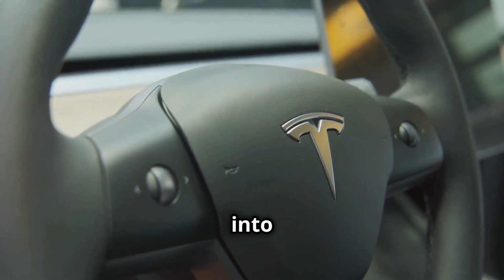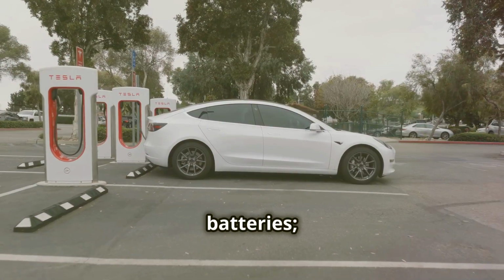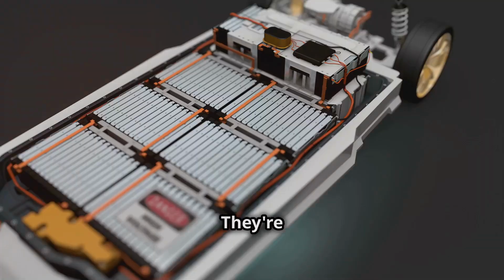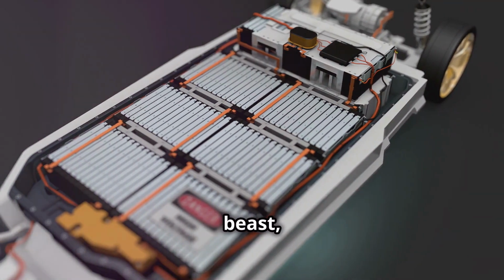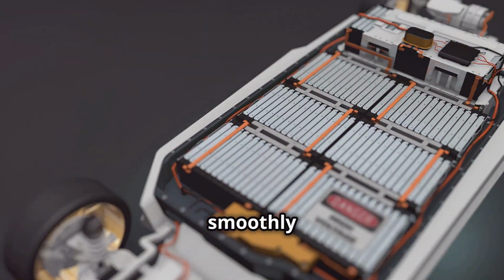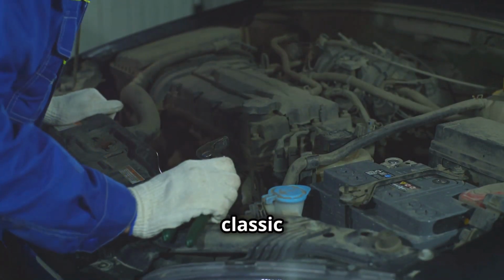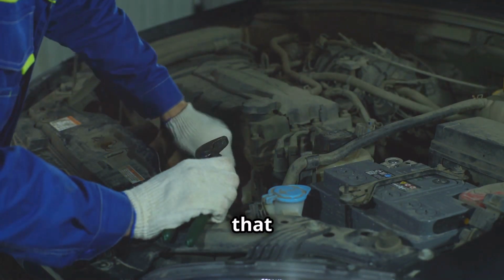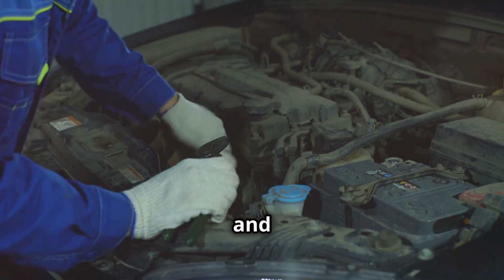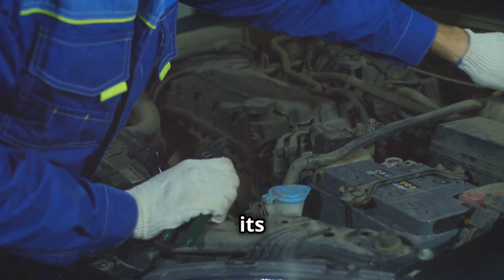Today we're diving into the world of Tesla batteries. These aren't just any batteries, they're the powerhouse behind your electric vehicle. They're the heart of your electric beast, providing the energy needed to keep you moving smoothly and efficiently. Just like a classic car engine, you gotta keep that battery in tip-top shape. Regular maintenance and checkups are crucial to ensure it performs at its best.